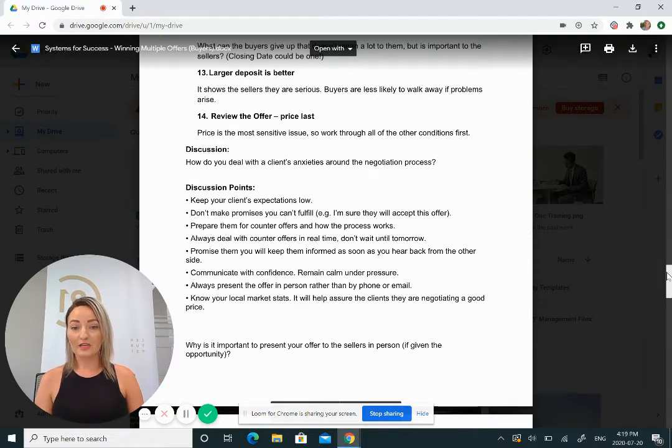One, keep your clients' expectations low. Don't make any promises that you can't fulfill. So don't say things like, oh, I'm sure they're going to accept your offer, or, oh, this is a great offer, it's going to win. Prepare them to lose more than anything. Help them guide through it, but don't make any promises to get their hopes up. Prepare them for counter offers and how this process works. If the seller is going to counter offer, let them know that the ball is now in their court and there may be an opportunity for them to be a little bit more in charge. That may help their anxiety a little bit, knowing that this is a situation that could also happen.